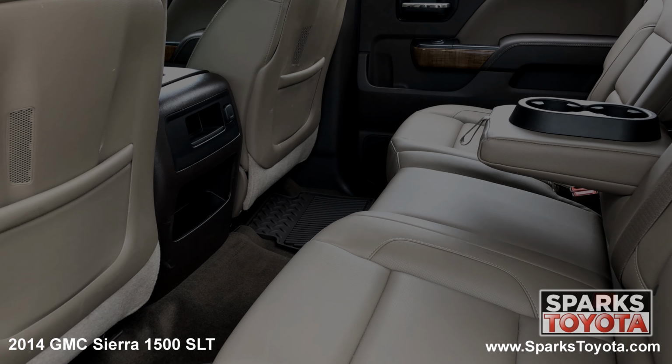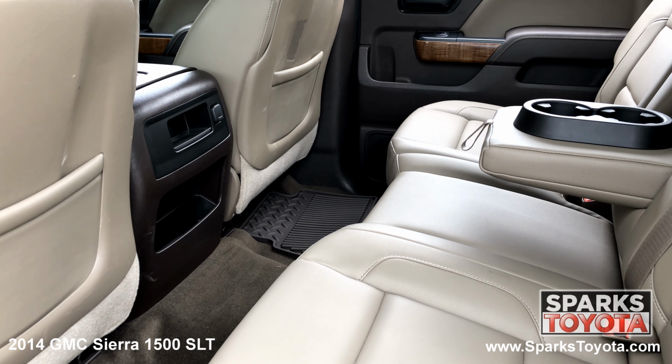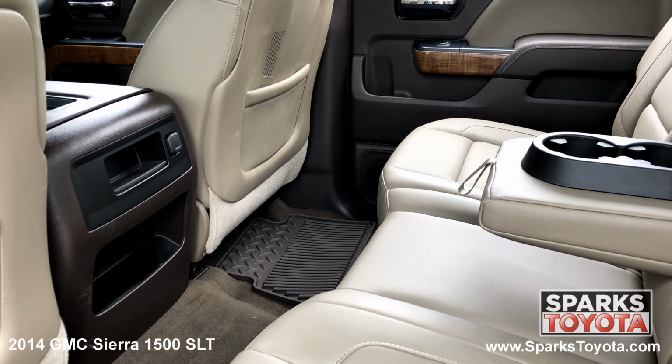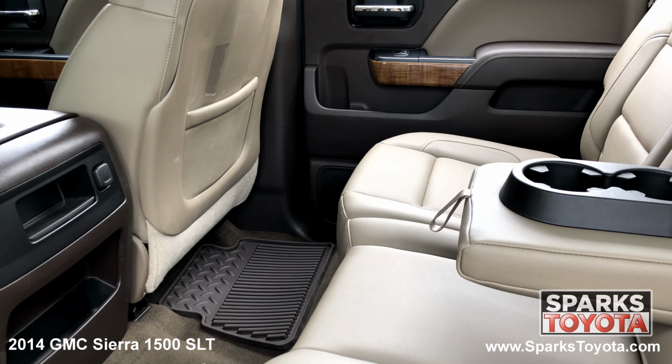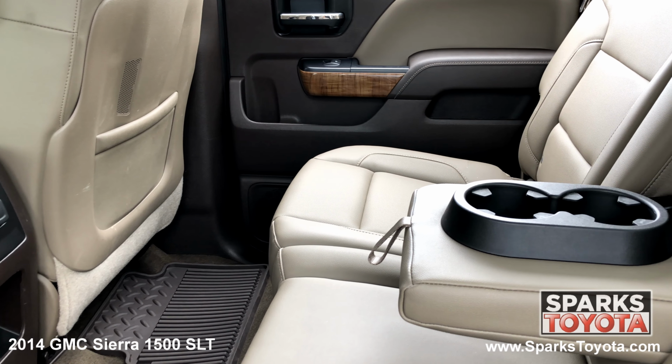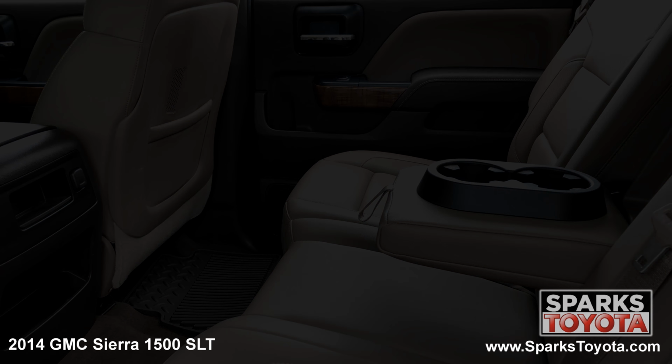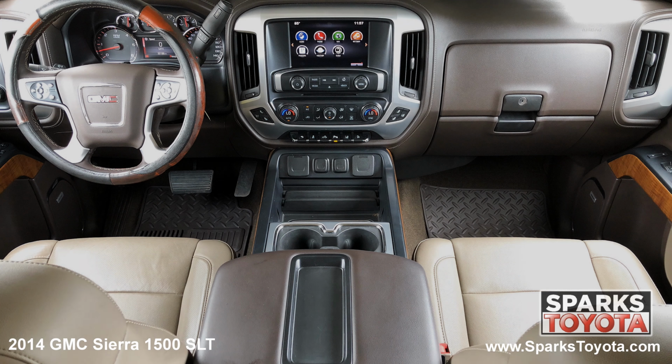In the back seat, you'll notice this GMC has been very well taken care of. Passengers can use the fold-down armrest with cup holders and power outlet, as well as the seat back pockets. These seats fold up for more cargo space, and there are also child safety door locks for peace of mind. The front of the cabin is well appointed with nice wood and metallic accents.